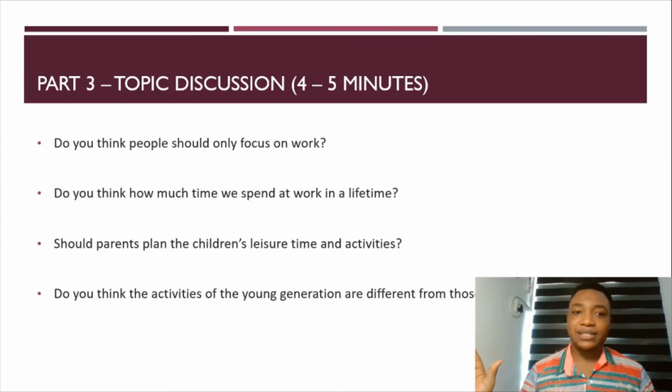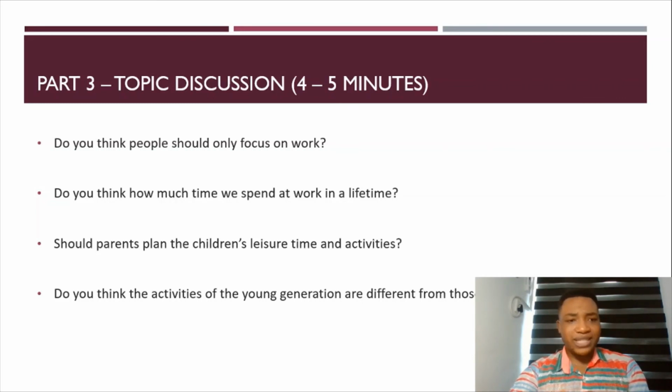That's a good answer. In part 3, I love to tell my students to use points like firstly, secondly, clear-cut ideas, clear-cut positions. Okay. The next question here is, do you think how much time we spend at work in a lifetime? I think the question is not complete, so we'll skip that to the next one. Should parents plan the children's leisure time and activities?